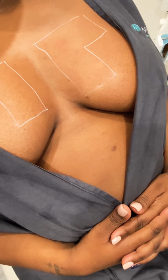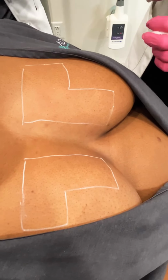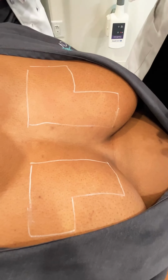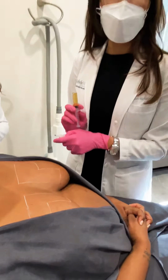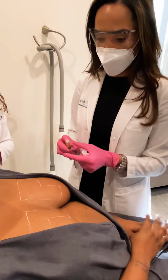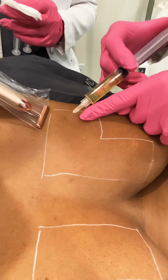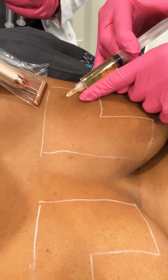Okay, so now we're going to begin the injections. I'm going to begin on this side, and then Vanesa will do the right side. The patient has already been numbing for about 30 minutes in this area. Not all patients need to numb, but this patient wanted to numb. We're also going to be using the vibrato, which you guys probably know we use for a lot of injections, and it really helps take the edge off of any of the discomfort. So we'll begin. The patient should expect to feel a little bit of a burning sensation with injection. It's usually not too bad.